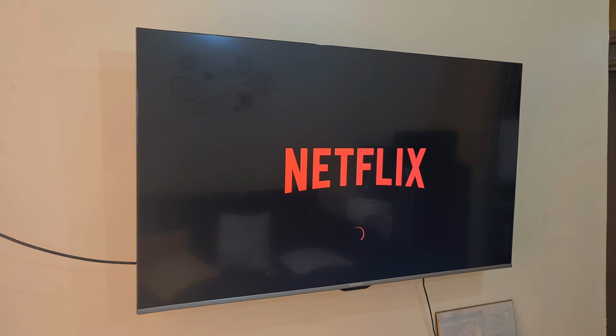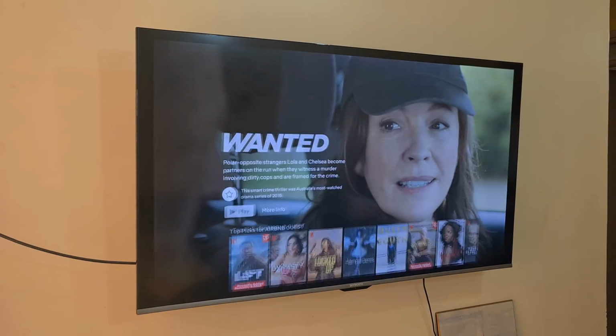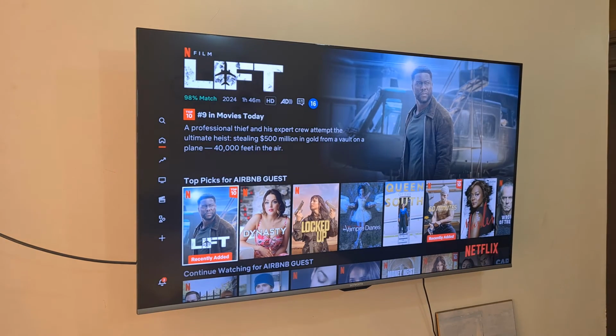Here, if you see the Netflix app, it also does take some time to load. In fact, I'd say the Vision Plus TV is faster when it comes to loading Netflix as opposed to the Skyworth. But that was something that I mentioned when we did the review of the Skyworth. In terms of the operating system, sometimes it does tend to lag a bit, but not that frequently.